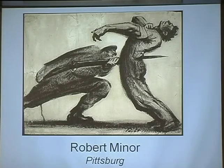Robert Minor revolutionized editorial cartooning in the years before World War I by introducing new media, crayon and ink brush, to a field dominated by pen and ink illustrations. This technical innovation, derived from the work of such European masters as Goya and Daumier, enabled him to create spare, forceful drawings, including his masterpiece, Pittsburgh, drawn for The Masses during a 1916 steelworkers' strike.